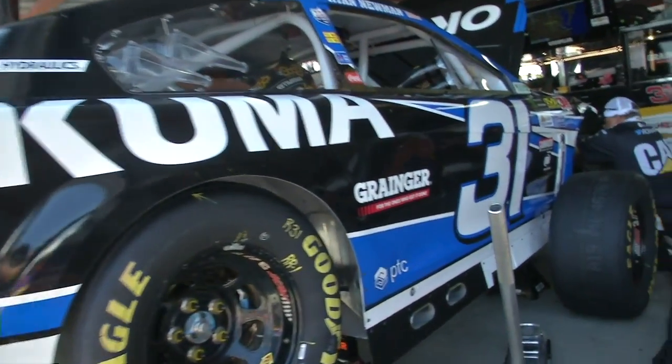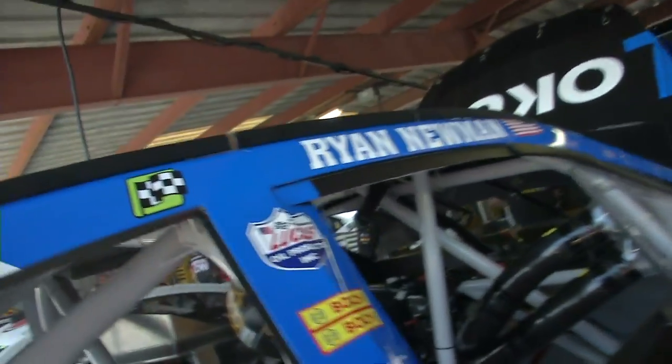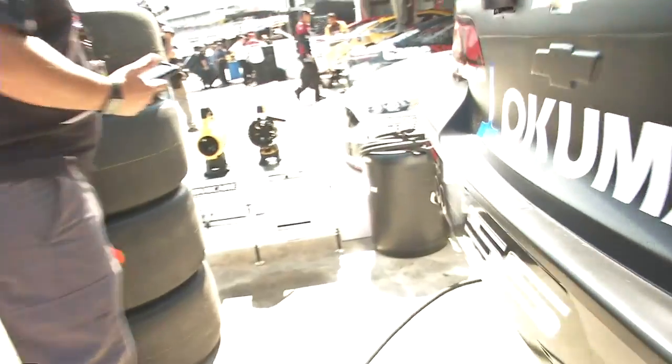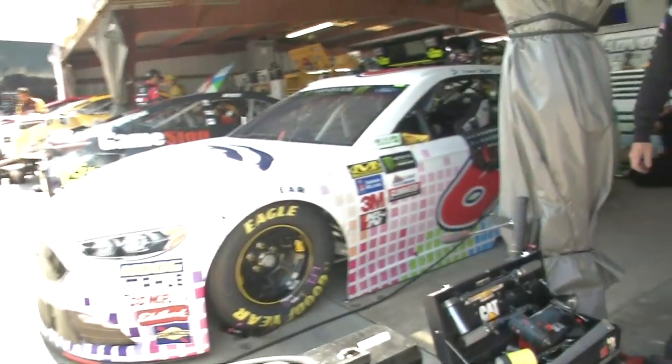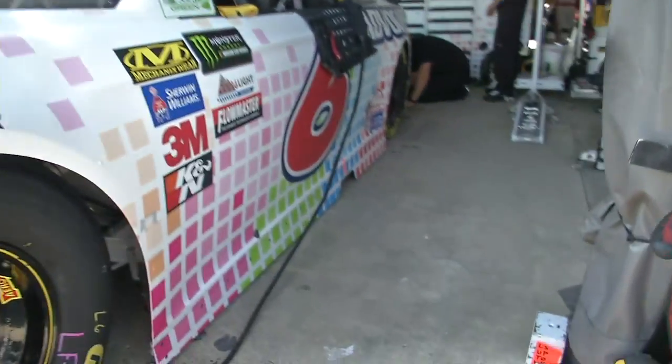Ryan Newman, the number 31, a previous winner at Richmond. And you see the win sticker on board the 31. Trevor Bayne sitting 13th in points in this Avocare Ford.